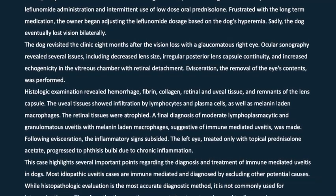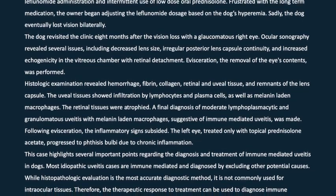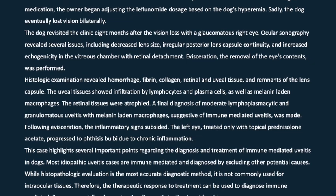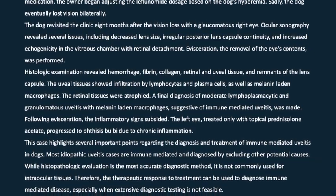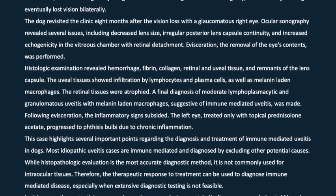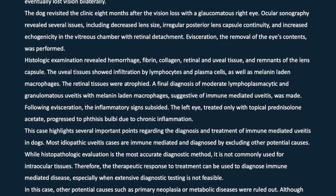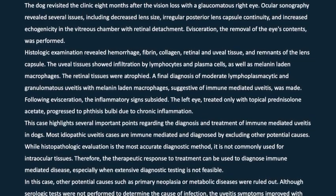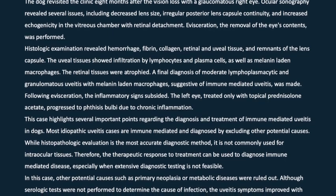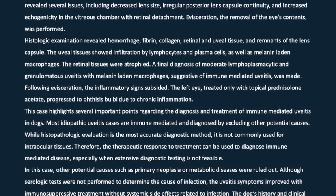A final diagnosis of moderate lymphoplasmacytic and granulomatous uveitis with melanin-laden macrophages, suggestive of immune-mediated uveitis, was made. Following evisceration, the inflammatory signs subsided. The left eye, treated only with topical prednisolone acetate, progressed to phthisis bulbi due to chronic inflammation. This case highlights several important points regarding the diagnosis and treatment of immune-mediated uveitis in dogs.